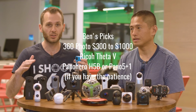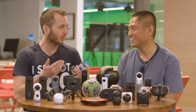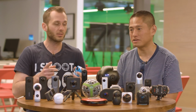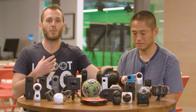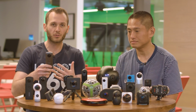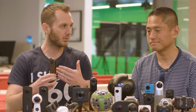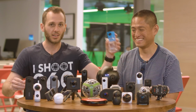I have zero patience. I hate editing, so that's why I haven't used this more. I really wanted to, honestly. It sounds amazing, right? 65 megapixel 360 photos. The dynamic range is excellent. Yeah, and you can shoot RAW as well with the GoPros. My issue with that is patience. I don't have it, which is why for me, just due to the workflow, I'm going to award the Theta V the best photo for 300 to 1,000. However, when my patience returns one day, this will be the winner.